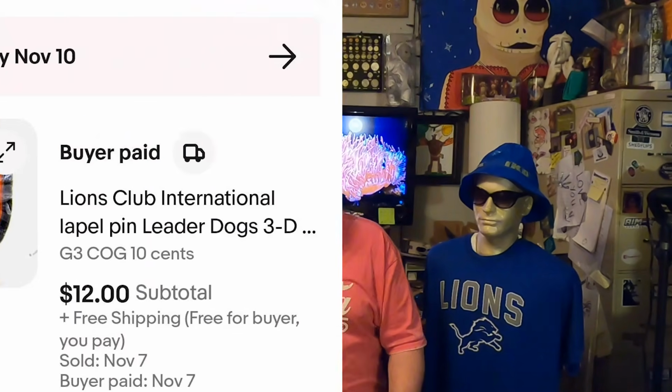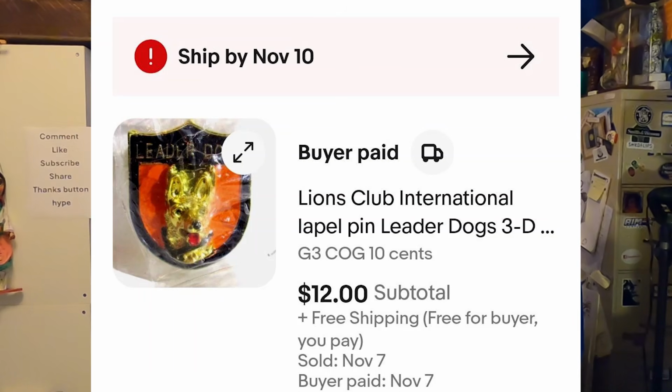Yikes. Next up is this lapel pin. I actually sold it today. Best offer of $12, free shipping. Very slow seller. This took over a year to sell. Cost of goods was only 10 cents if you didn't see my previous video.